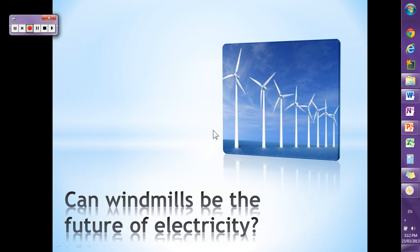When you were little, did you ever think that a simple windmill could one day power the world? Did you think that those pretty little fans could one day be the future of electricity? Well, it could, or maybe not. Studies and research have shown that it is possible to power the world using windmills. But how? Let us take you through it.